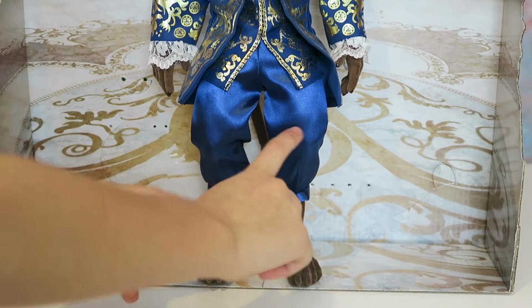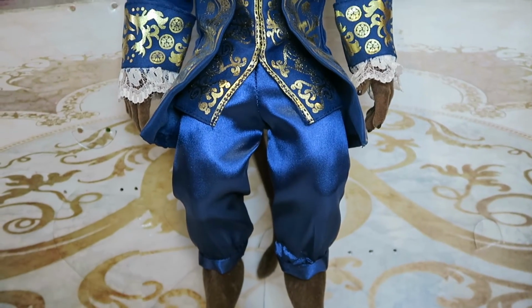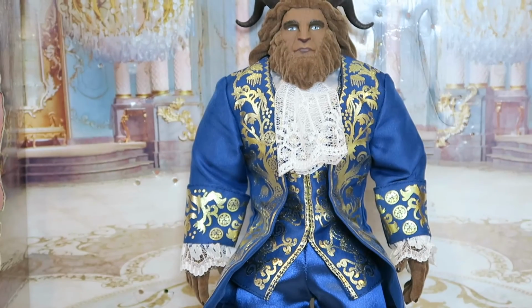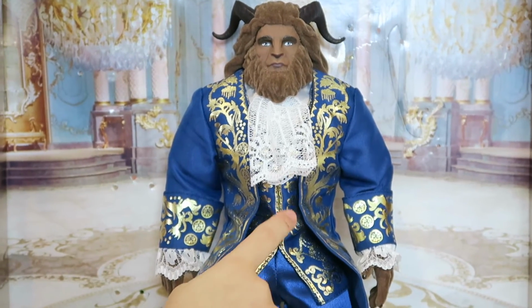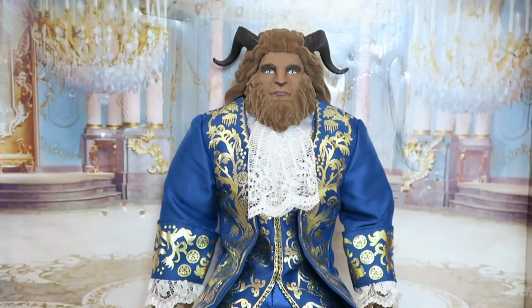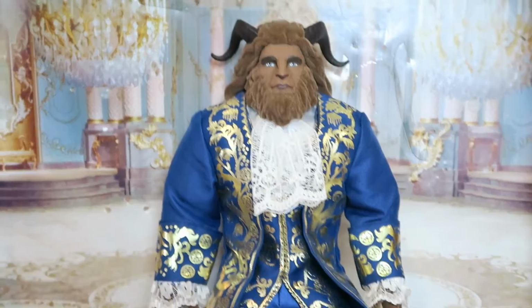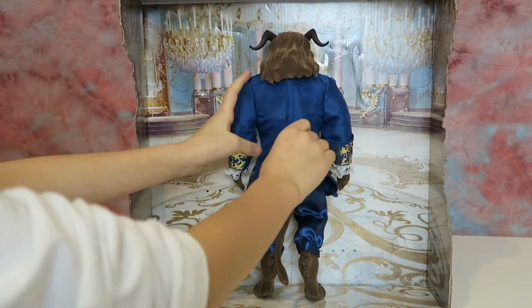Moving on to his pants. The style on the bottom is just like a prince. And these clothes are big because the Beast is big and jumbo. And then we come up here, where we have the beautiful golden trim. And then we have this beautiful fabric that's called lace. Can you remove the jacket? Well, yes, you can.